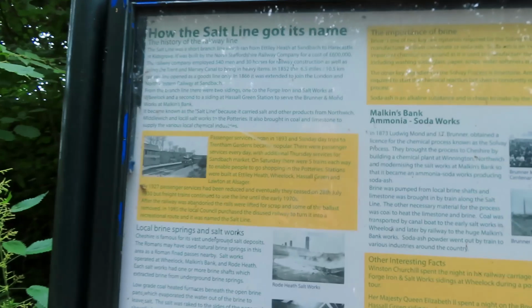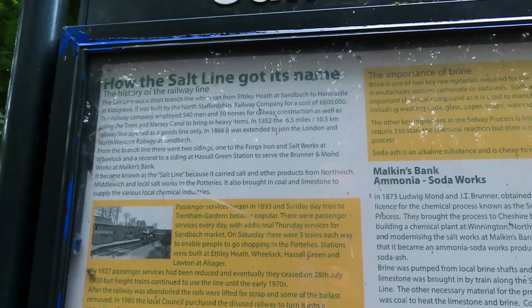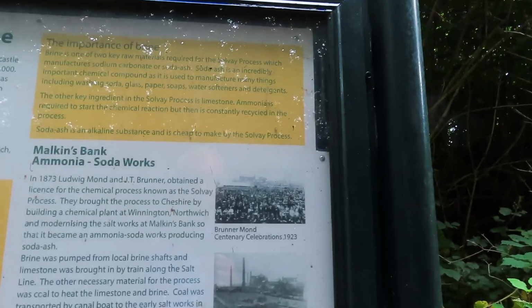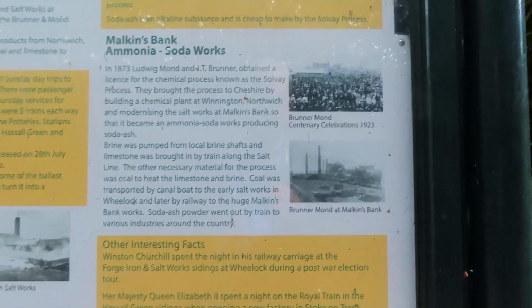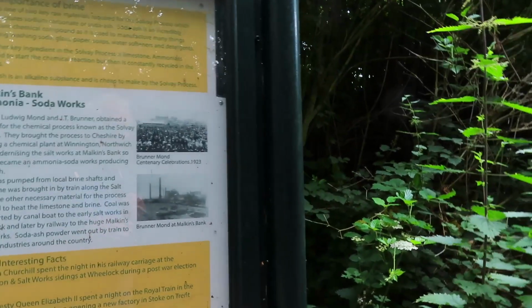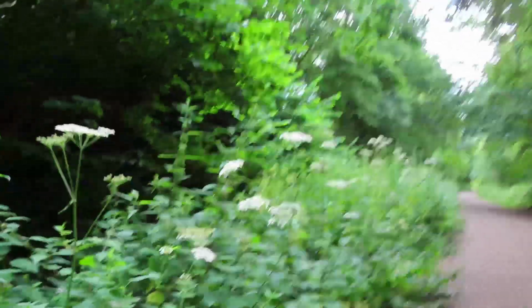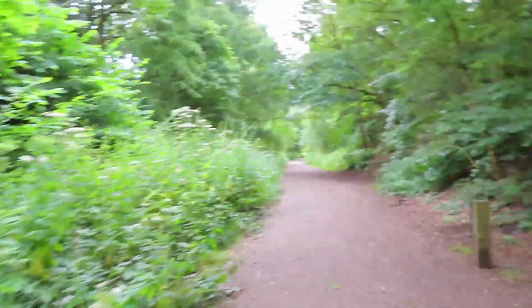There is a notice. You can freeze the video if you want to. All this information. But they do mention Brunner Mond. Well, I worked there for quite a few years in the 1990s. Road Salt Works. Hence the name. And we do have these little signs everywhere we go, so we know we're up to number 5. Again, we've got high sides.